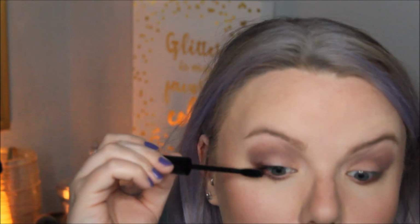I don't know that the formula is my favorite. I feel like it may be a little clumpier than what I'm used to, but I definitely like this brush. This is a really good brush. So again, I'm gonna just take off the extra amount. I'm gonna quit trying to say that word today. It's just not gonna happen.